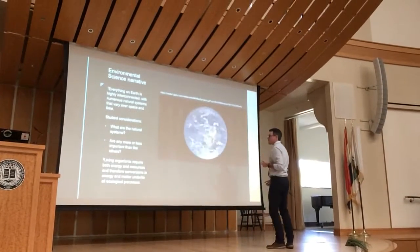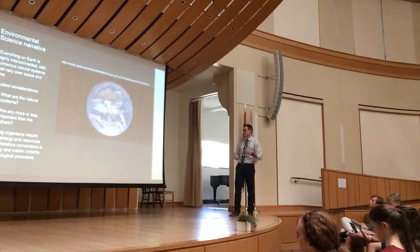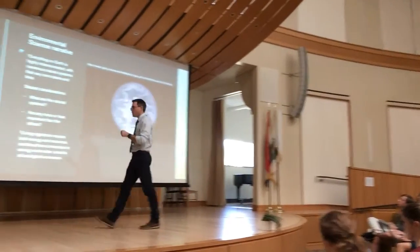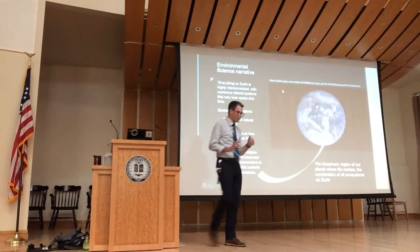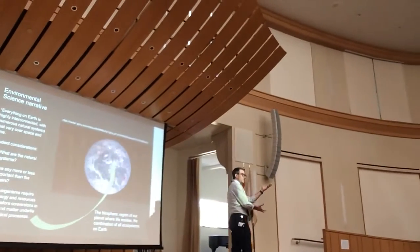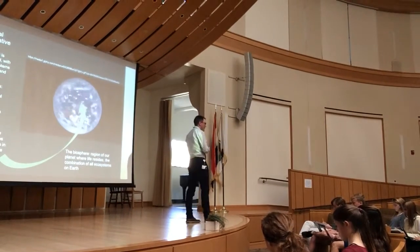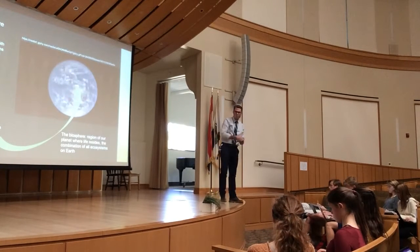It says, living organisms require both energy and resources, and therefore conversions of energy and matter underlie all ecological processes. This doesn't mean very much yet to you, but hopefully it will mean a little more by the end of today, and increasingly so as we continue our exploration of this class. The biosphere, this new word that's going to come up as part of our work right here. Bio comes from the Greek root for life. So the classical study of biology is the study of all living things. It has that same prefix part of the root word there.